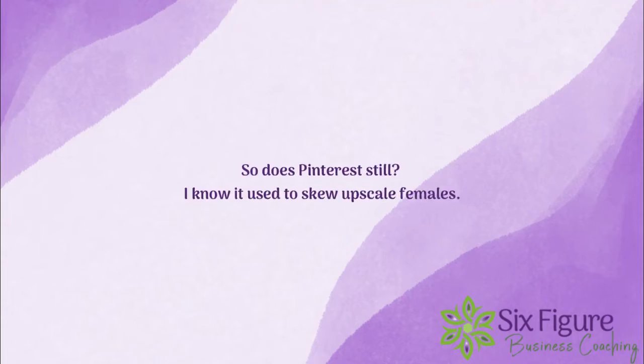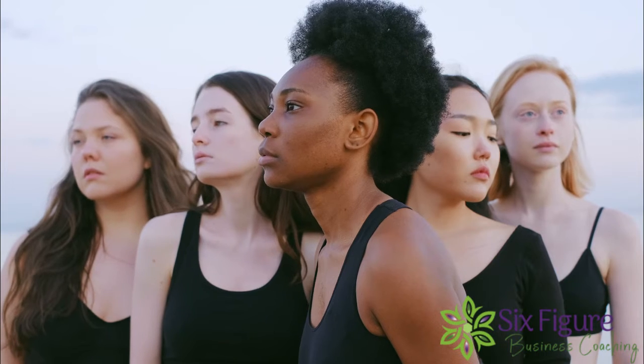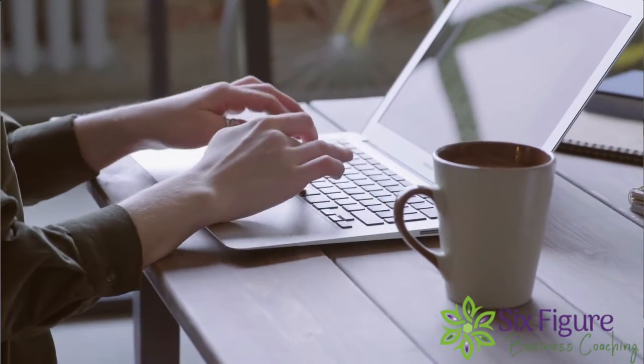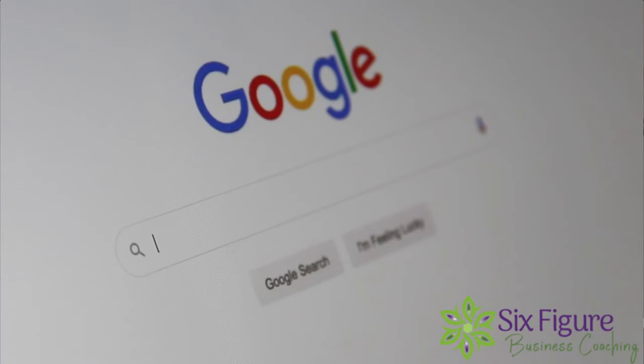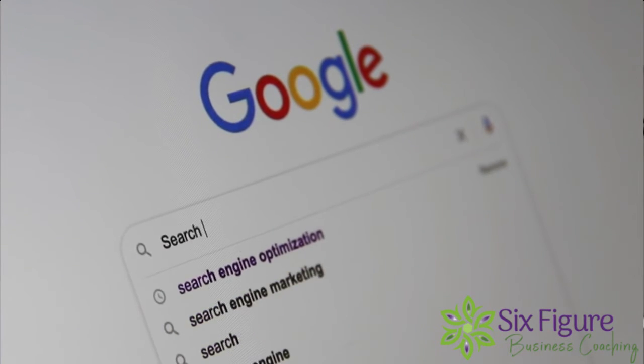Does Pinterest still, I know it used to skew upscale females, in general. That's what I read about it. It skewed upscale females, and people were going on there because they wanted to buy something. I don't agree with it. They are more of a buying platform when you compare them to Facebook or Instagram. But if I think of Google, searching for products on Google, or Amazon, I don't feel that way.